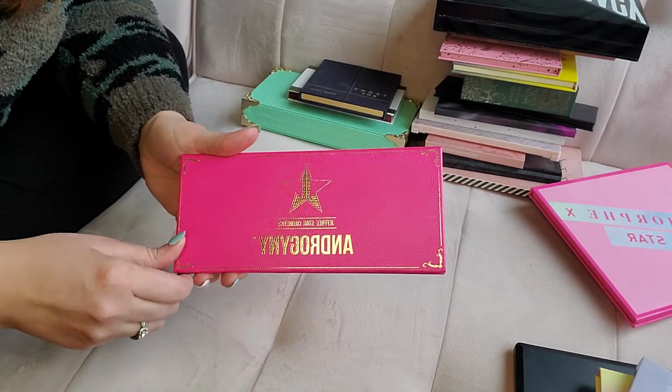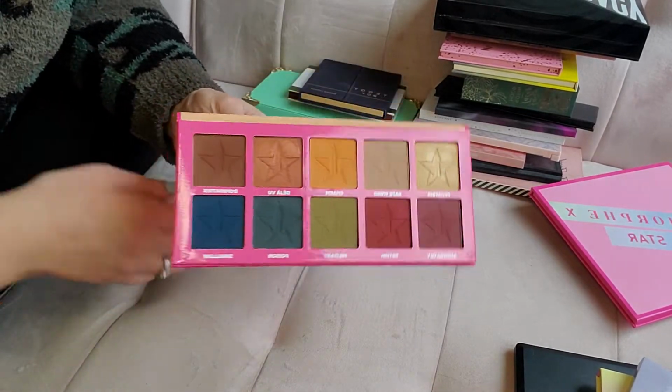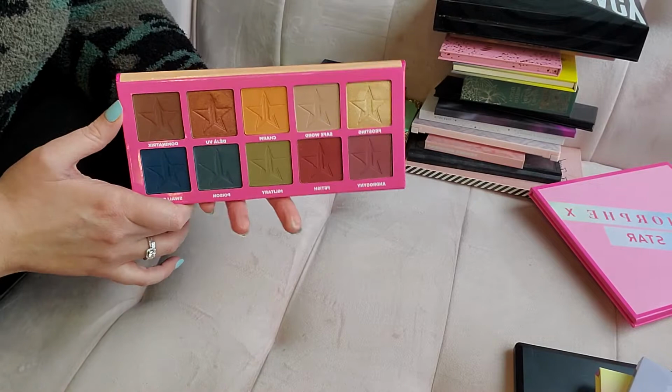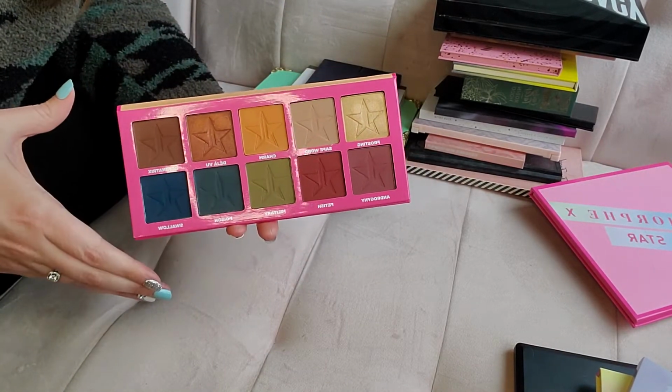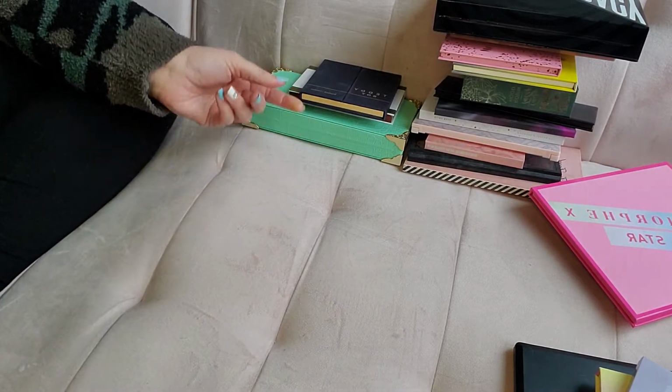This is the Androgyny palette from Jeffree Star. I got this just recently, in a mystery box from him. I'm not super wild in love with it. I haven't used it a lot. It's very kind of one note to me. It's hard for me to get a whole look out of this and be pleased with it. But I want to play around with it some more, so I'm going to keep it.